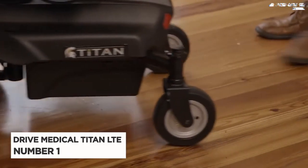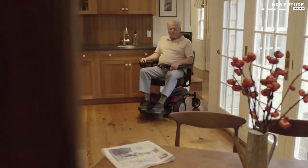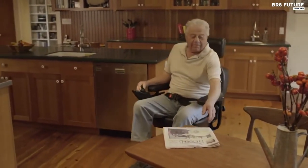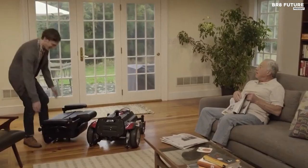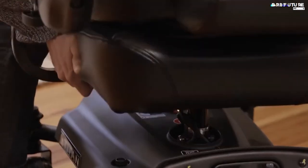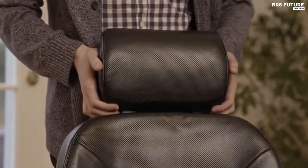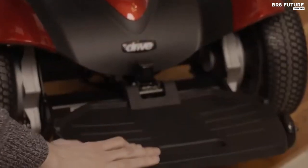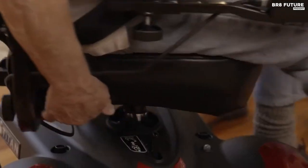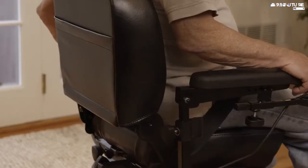Number 1. Drive Medical Titan LTE. The Drive Medical Titan LTE is an exceptional power chair designed to offer maximum comfort and convenience. Its easy-to-disassemble feature makes it ideal for transport and storage, while the flip-back armrests with adjustable height, width, and angle provide excellent support for your arms. With a weight capacity of 300 pounds, this power chair is suitable for a wide range of users. The flat-free, non-marking tires ensure worry-free travel, while the swivel seat and flip-up armrests make it easy to transfer in and out of the chair.